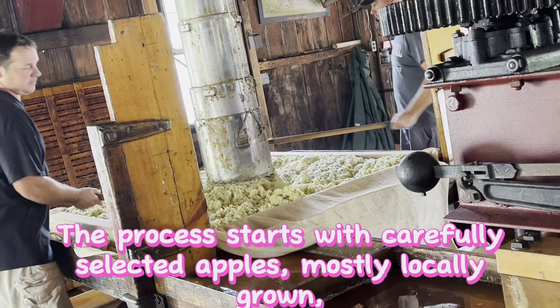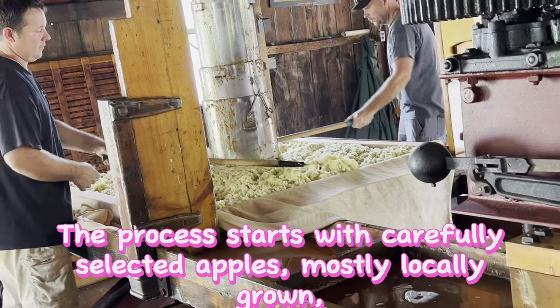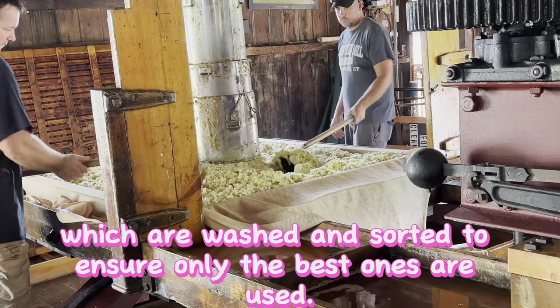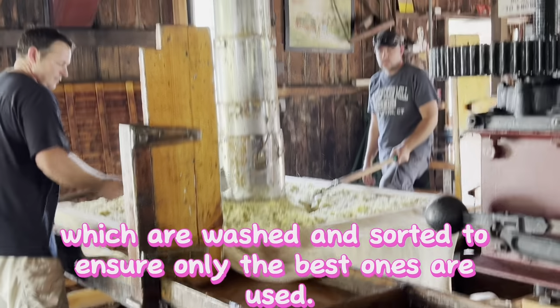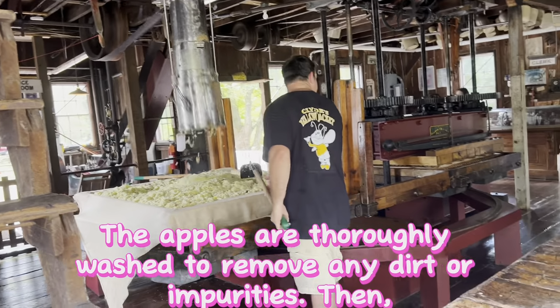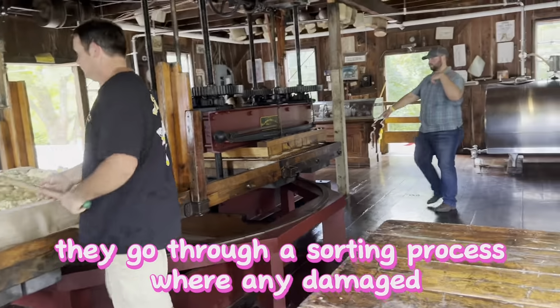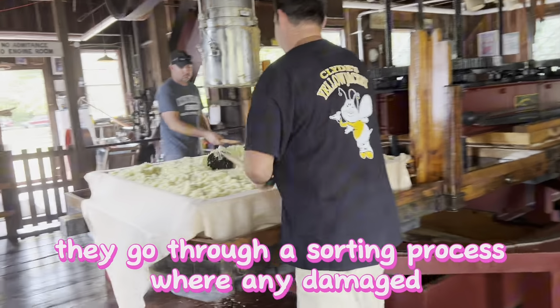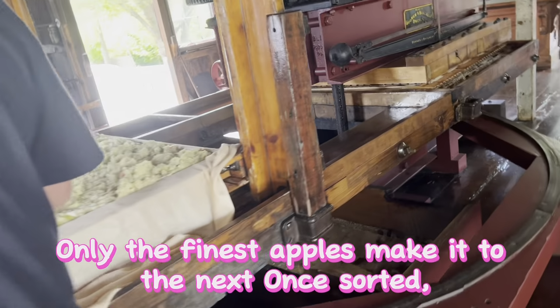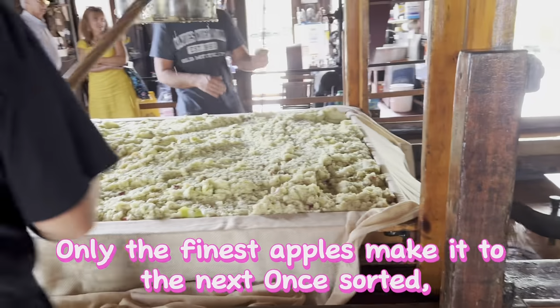The process starts with carefully selected apples, mostly locally grown, which are washed and sorted to ensure only the best ones are used. The apples are thoroughly washed to remove any dirt or impurities. Then, they go through a sorting process where any damaged or unsuitable apples are removed. Only the finest apples make it to the next stage once sorted.